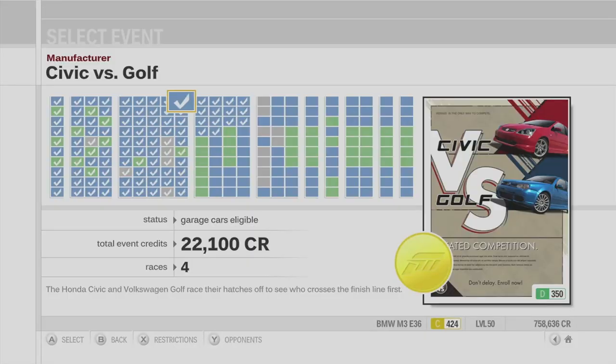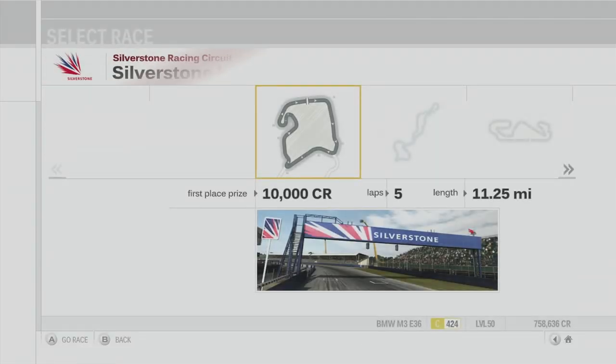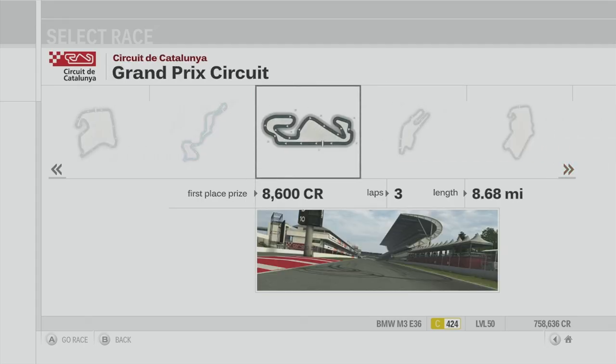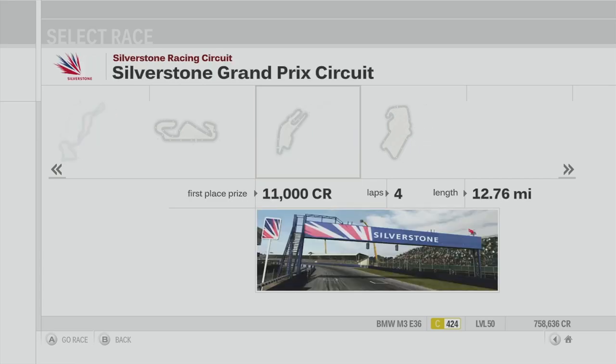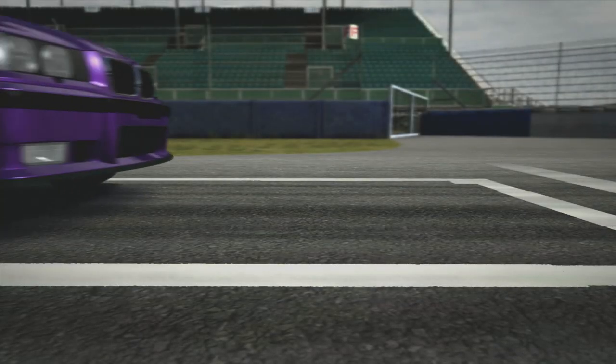All right, so we are here now, not for the Civic versus Golf. We're actually here for the Class C Euro Tour. We're going to be taking the BMW M3 E36. I know a lot of people like it. We're going to go for Silverstone, Amalfi Coast, Circuit de Catalunya, Le Mans Circuit, and then Silverstone. Let's get going.